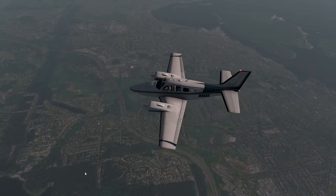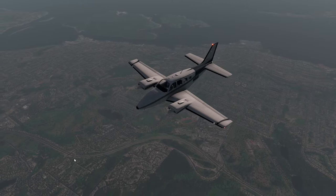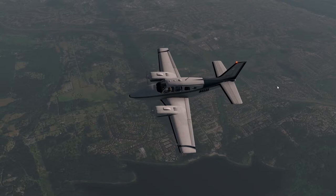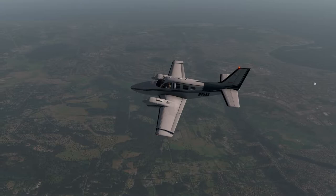I'm just doing an outside view here as we fly across Nanaimo. First time I've done this using Ortho. I can see so much detail down there. See the highway going out, you can see Buttertubs Marsh down here. Oh, so much detail, it's amazing. So we cut away. There it is in the distance, that's Departure Bay around there, with Newcastle Island, very faint in the mist there.